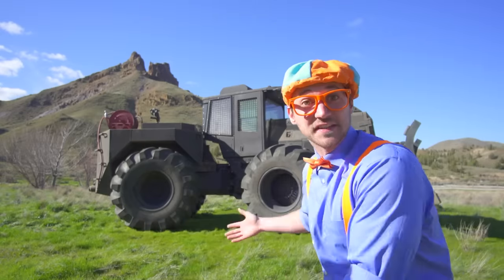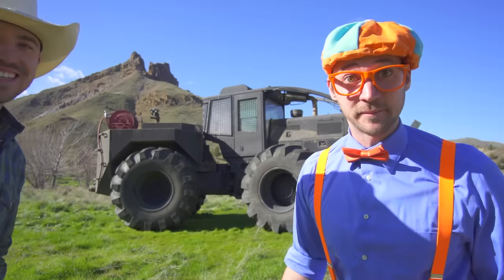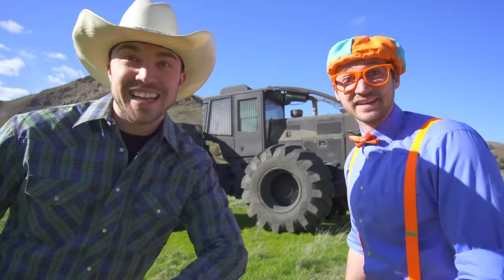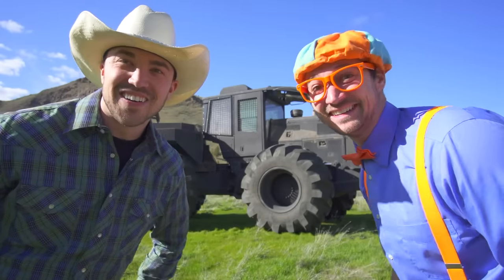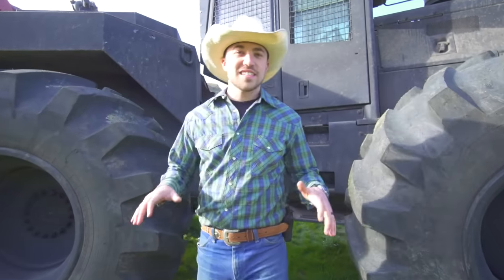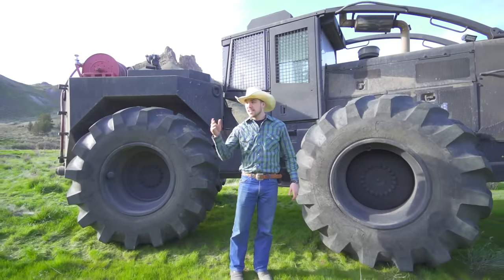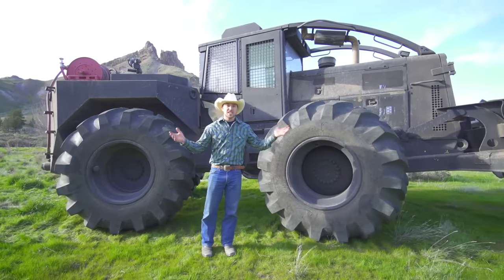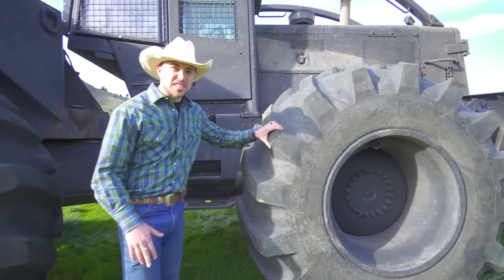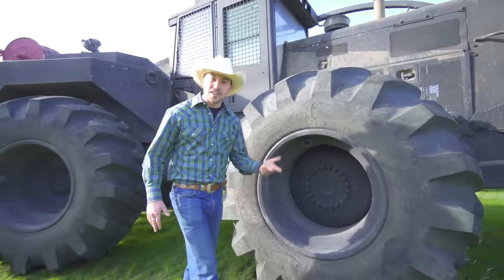Woo! Now that the Skidgen is parked and it's safe to get up really close, my good friend Cody from Axe Family. Hey everybody. He'll show you around. Are you ready? Yeah! Let's go. Okay, so this Skidgen is actually used for fighting wildfires. It's like a fire truck and a monster truck combined. You see these big tires? This is just like a monster truck tire. Look how huge it is. These are so the Skidgen doesn't get stuck when it's out in the wilderness.